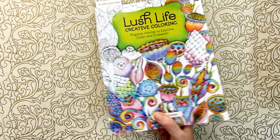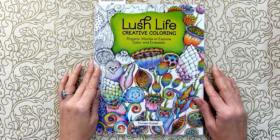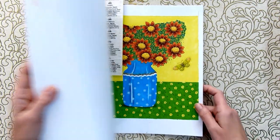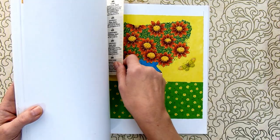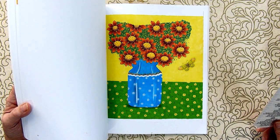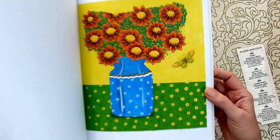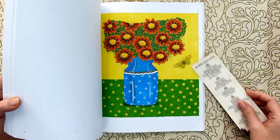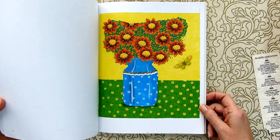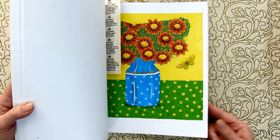Another simple illustration from Lush Life by Doreen Castle. Very simple illustrations, but quite cute and lovely. And this was the prompt bouquet. And the butterfly, it's a sticker. I thought it's a bit empty here, so I decided to stick a butterfly. Markers only work, I believe.